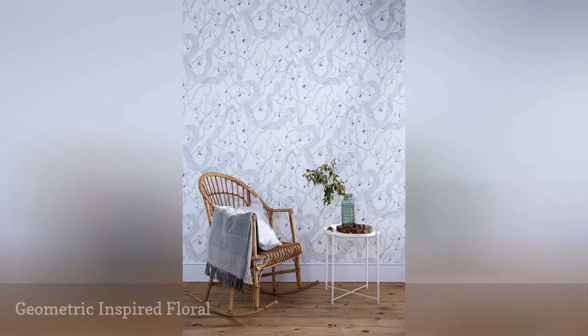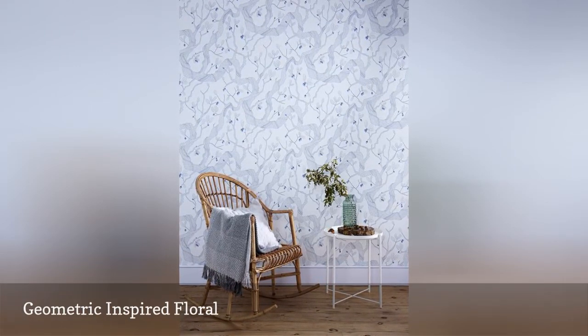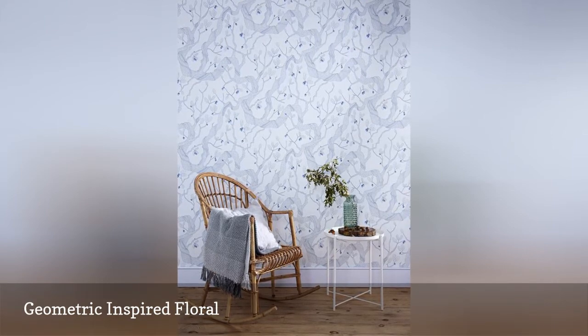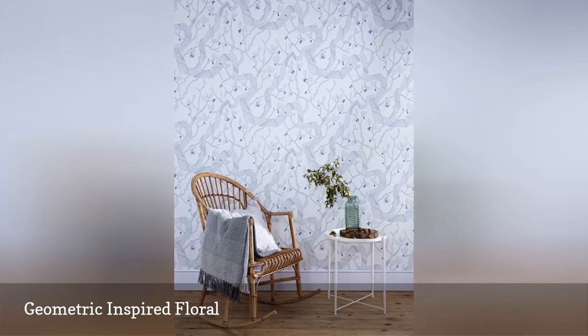Geometric prints are huge right now, but if you're more of a botanist than a mathematician, this intricate wallpaper design is a lovely choice. The repeating, symmetric pattern will please any perfectionist and is a great choice for a nursery or an entryway.